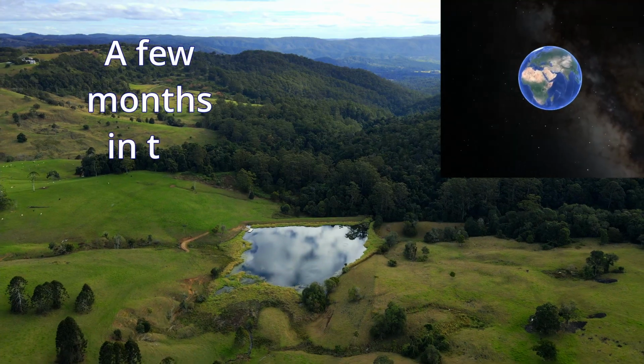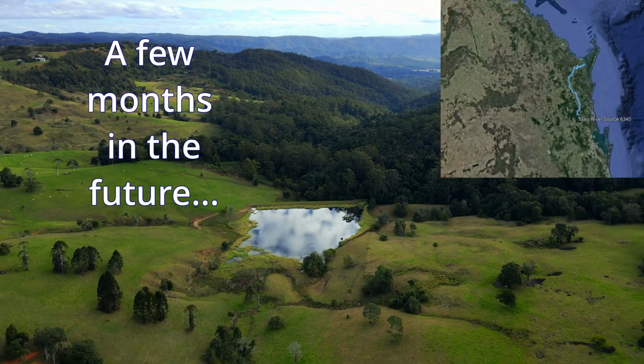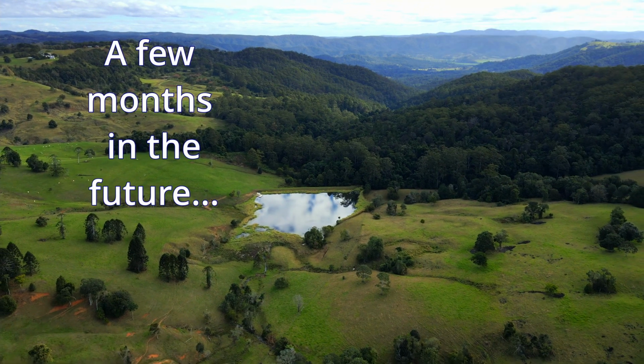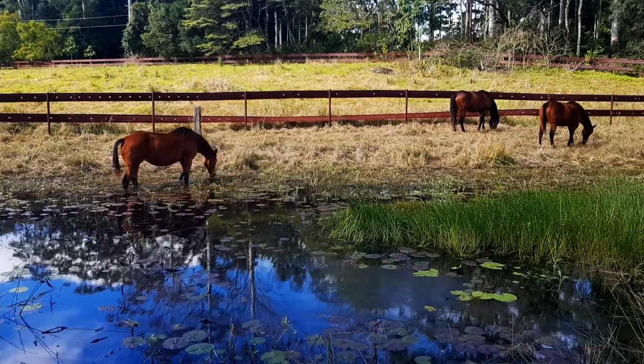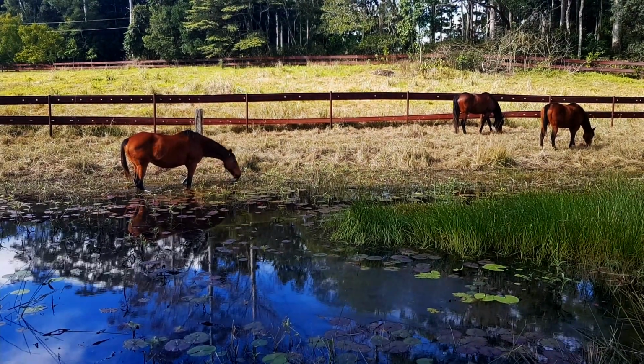Well, here we are on the top of a hill overlooking the Mary Valley direction. We've got Mullaney over to our left hand side. This is the vicinity of the start of the Mary River. We are really close by where the property is, where I believe the Mary River starts from a spring.